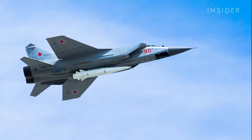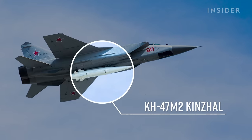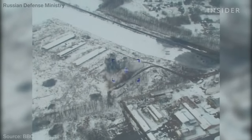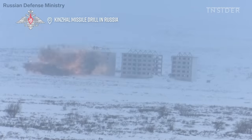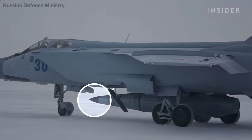But Russia says it deployed the new Kh-47M2 Kinzhal missile for the first time in this war, when it blew up a big underground arms depot in Western Ukraine. The Russians claim the Kinzhal can hit a target up to 1,200 miles away, and that it's hypersonic, which means it can fly at 5 times the speed of sound. It's also capable of carrying nuclear warheads.